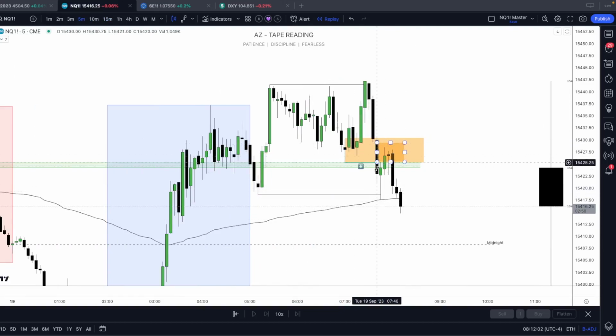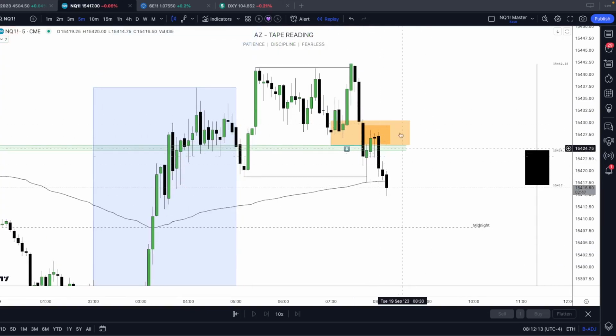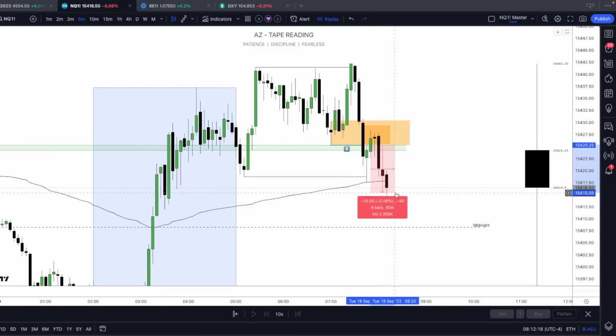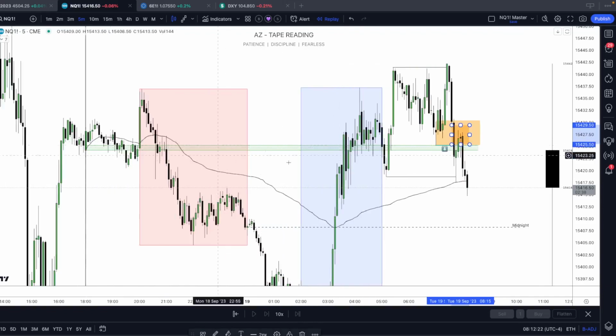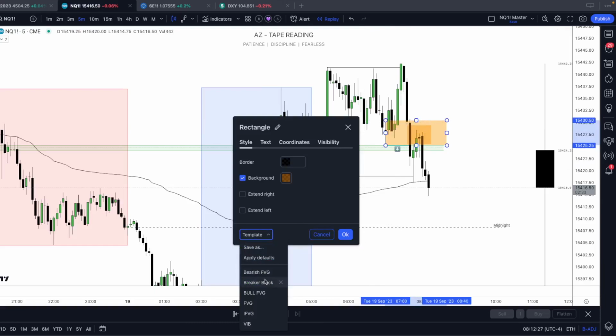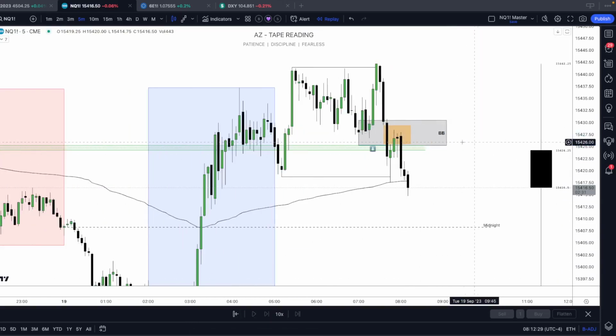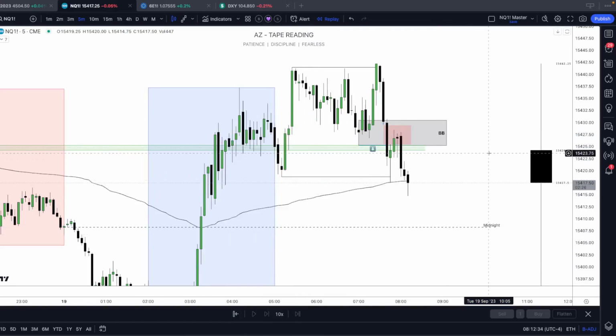We cleared that even before we filled the fair value gap, and now we might get the continuation lower for internal sell side to maybe fill these bullish fair value gaps. But this would have been a pretty decent short entry. We had the bearish fair value gap right here, the new day opening gap right here, and this little breaker block. So I'm gonna leave it on my chart, going forward into the New York session. Bearish fair value gap.